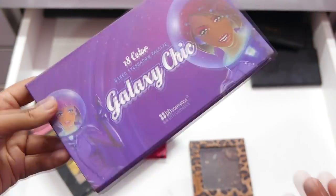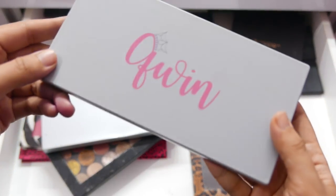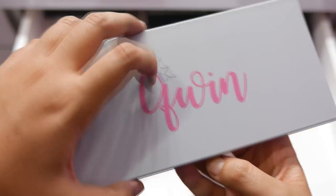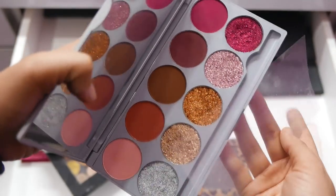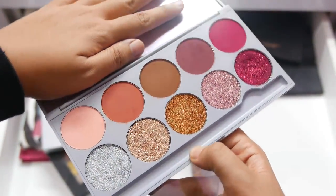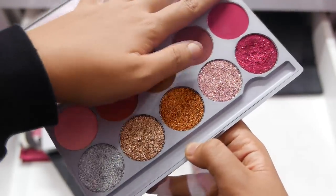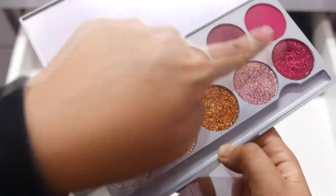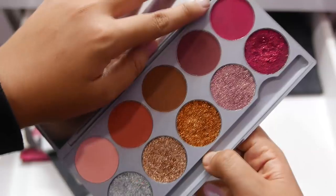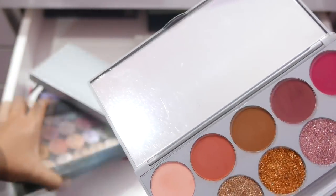So, goodbye. So, this one, QWIN palette. This one is fairly new. I just use this once. This is a local brand. Ta-da! See, amazing dah. Amazing. You have 5 matte eyeshadows and 5 glitter eyeshadows. Secara dasarnya nampak macam matte eyeshadows dengan glitter ni macam very matchy-matchy except for these two obviously. So this eyeshadow ni is very big compared to the normal size eyeshadow.